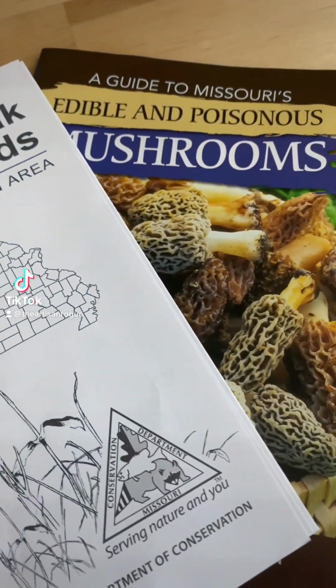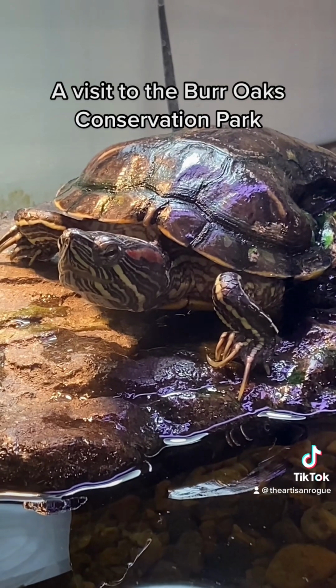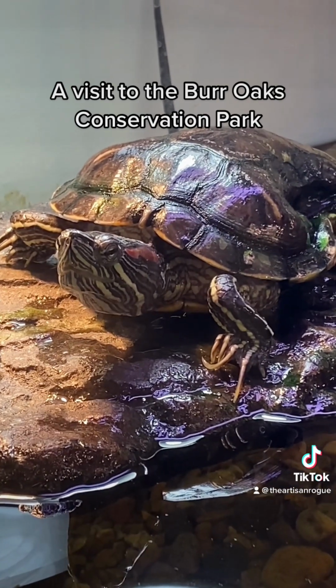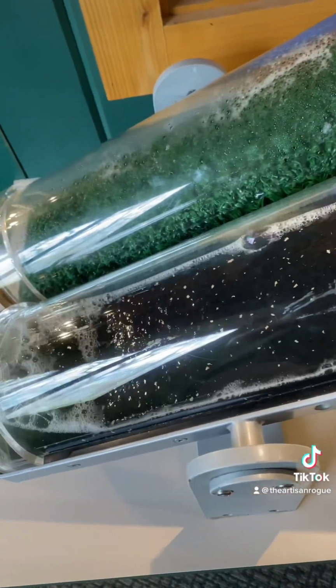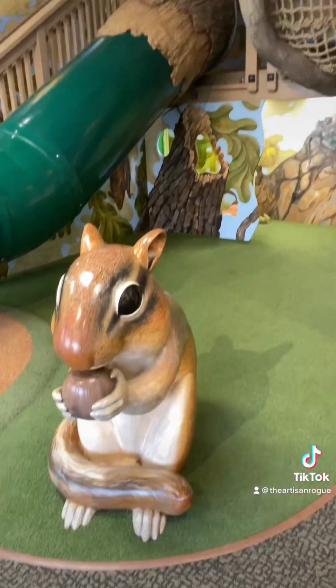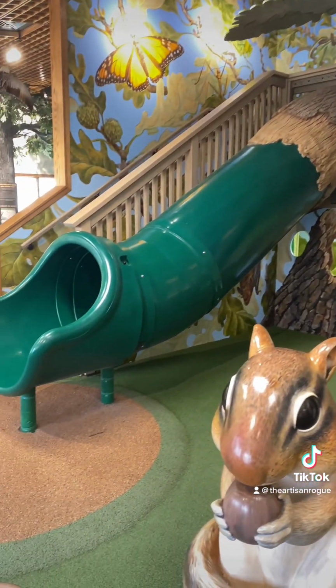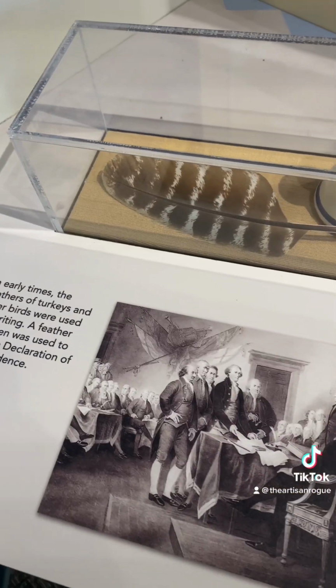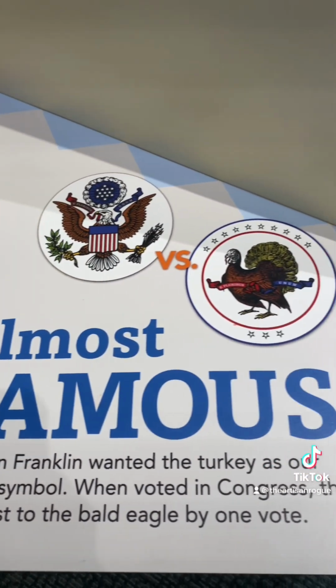Had a chance to go to the Burr Oaks Woods conservation area. And I think I'd been here once prior, but hadn't really taken the chance to look around and not really messed with any of the interactive stuff. I know that it's aimed a little bit more toward the younger set. I was kind of upset that I couldn't get into this thing and slide down it for the hell of it. I don't think anybody would have cared, but nonetheless, there was a lot of really good things about this.